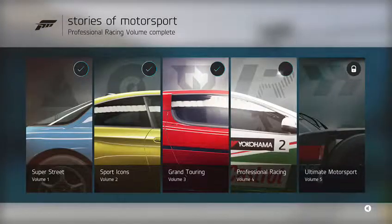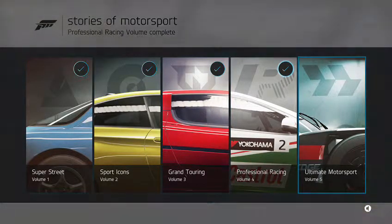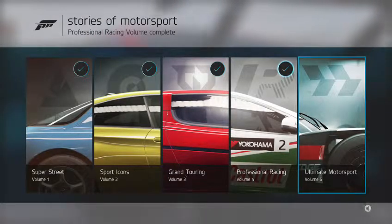You've completed the professional racing volume. Now you will have to push your reflexes to the limit. The final stage in your career is the ultimate in motorsport, racing the fastest cars in history on the most advanced circuits in the world.